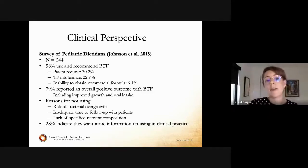23% reported that they were recommending blenderized tube feeding for their patients because they noted that there was better tolerance. So again, that's something that's been noted now across the last 3 or 4 studies. There's better GI tolerance with these blenderized formulas.